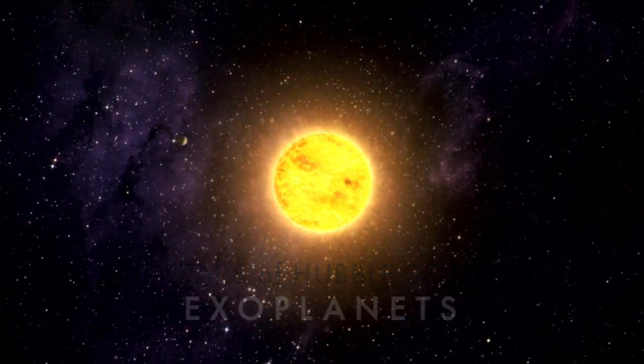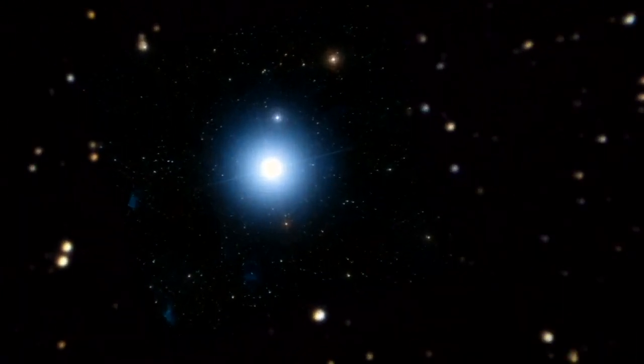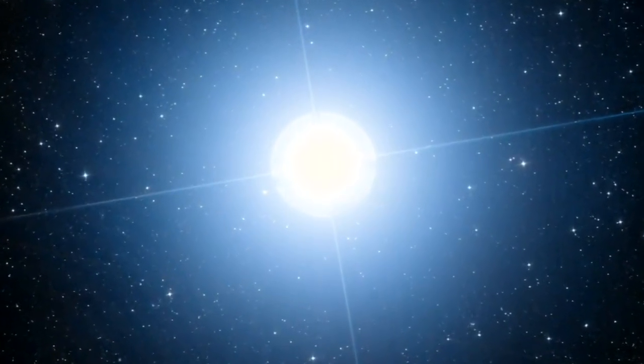are very small compared to the stars that they orbit. They're also very dim. For example, the Earth is 10 billion times fainter than the Sun. 10 billion times fainter. It's kind of like trying to see a firefly next to a lighthouse. It gets lost in the glare.